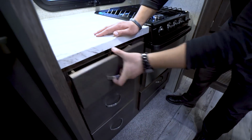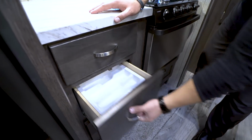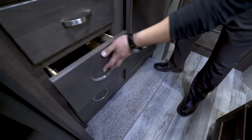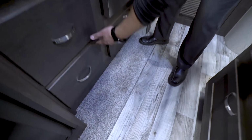And then you have 3 drawers right here. The top one is actually the shallowest of them. The bottom 2 here are nice and deep. You see you have a little silverware tray that's built in. You can slide that back if you want, for some different access. And then a nice deep drawer there as well.